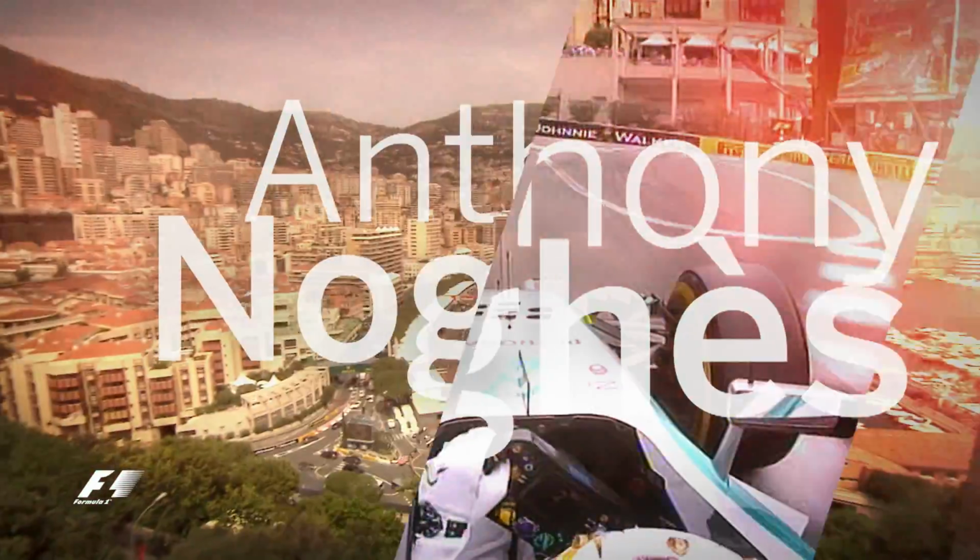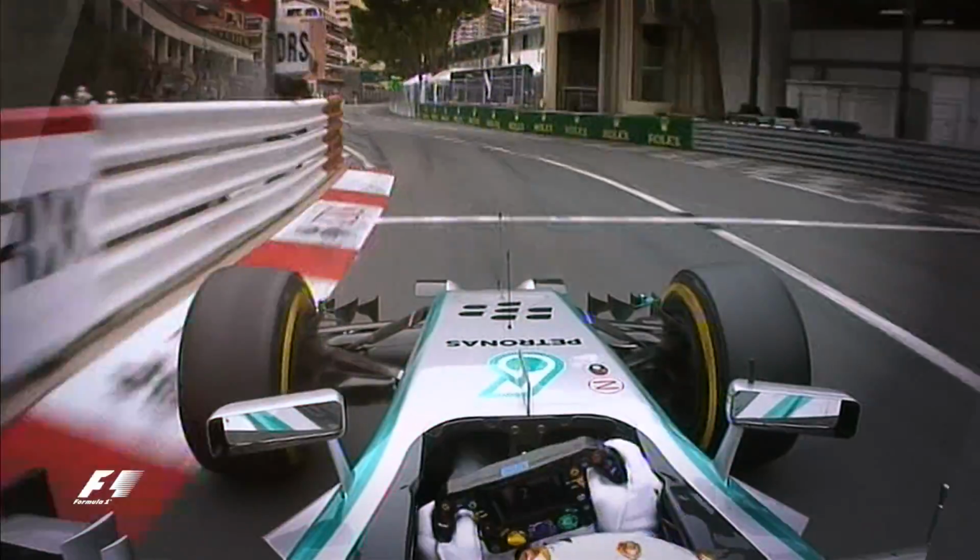Through Anthony Nogues, the right-hander, onto the start-finish straight to complete a lap of the Monaco circuit. It's very different from Anthony Nogues' original vision of it, but it's still just as challenging and just as charismatic.